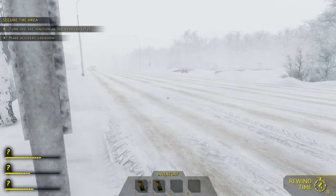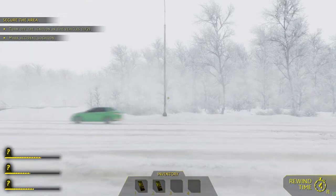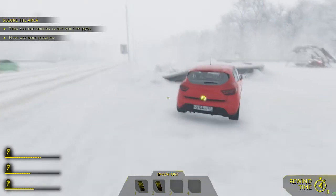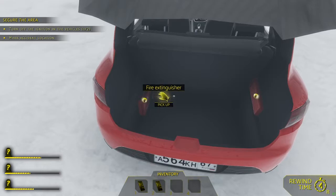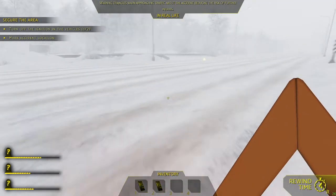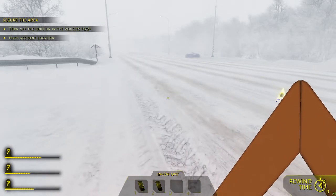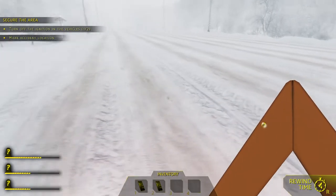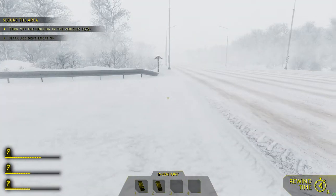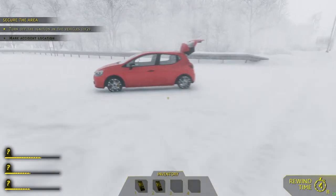Run. First aid, fire extinguisher, emergency triangle. Oh, I gotta put it there, huh? Of course, you gotta put it across the street again. Car! Slow down, people.